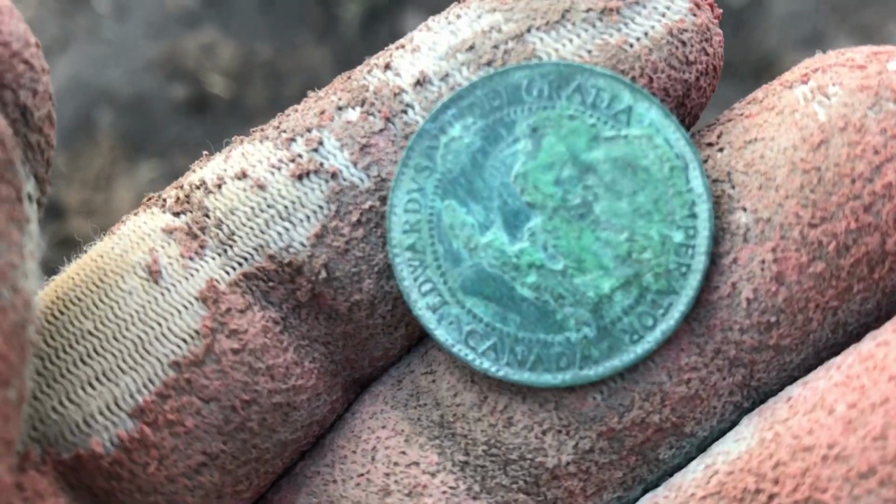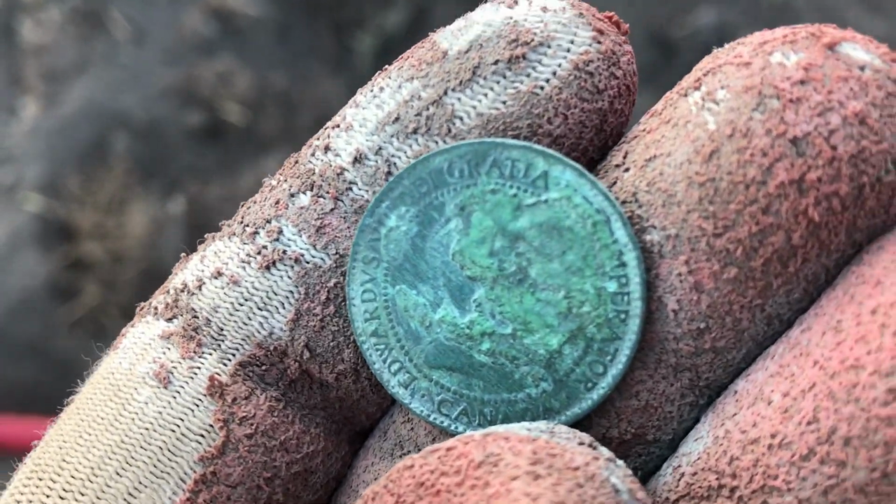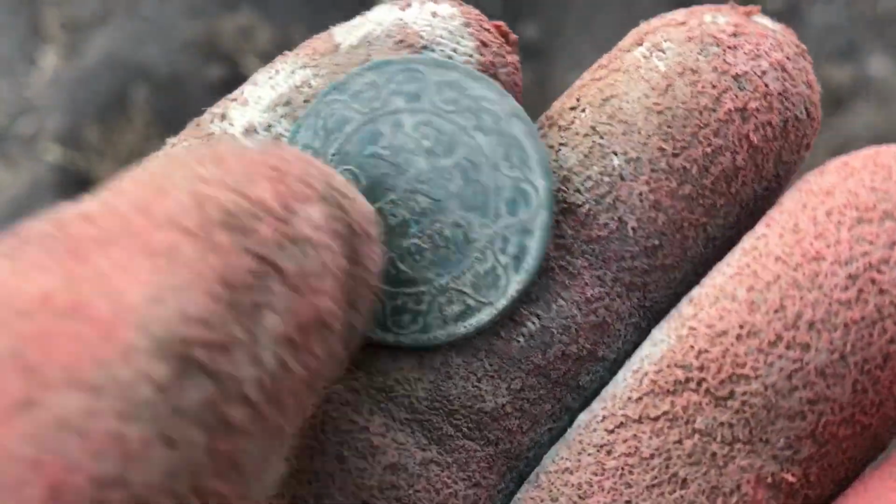Yep. She's an eddy. She's a bit crusty. Some of that might come off. A lot of it's already come off. She was pretty green on that side. So, yeah. That's awesome stuff.